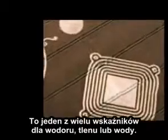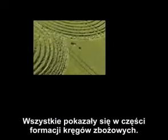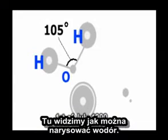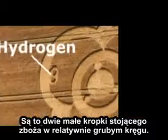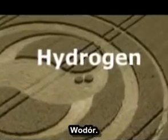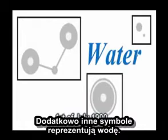This is one of the many indications of either hydrogen, oxygen, or water. All are shown often in the crop circle formations. Here we have the advantage of seeing how hydrogen can be drawn. That is, 2 small dots of standing crop, which sometimes have a relatively thick ring of flattened crop surrounding them. Additionally, the other symbols are also representing water.